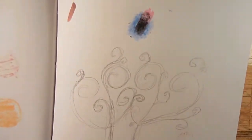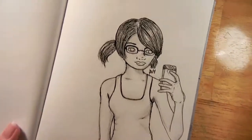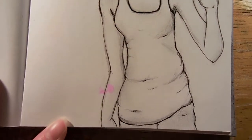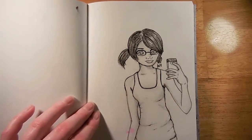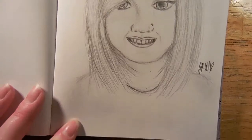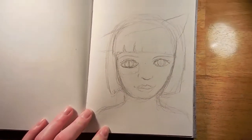So I had a couple different concepts for it and a lot of different testing going on. This is a drawing of my friend. It was drawn from a picture that she had. And this is a drawing of Holly Hart's art. Again, if you haven't, you should go check her out.